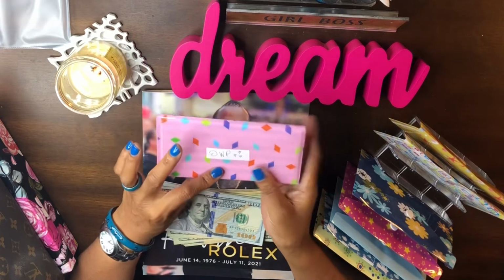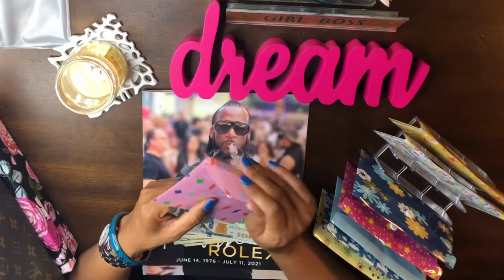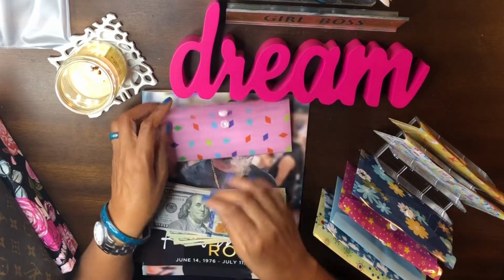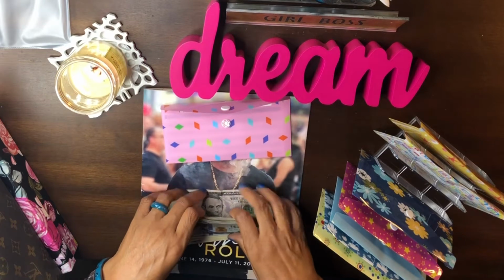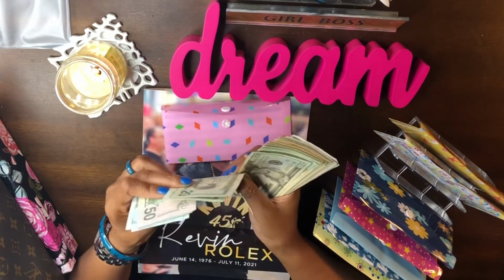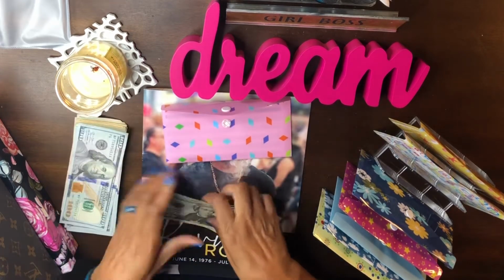And this is DWP, and this stands for Department of Water and Power. For that, we are adding $80. We have no money in there, so we're gonna be adding 80. 2, 4, 6, 8. $80.